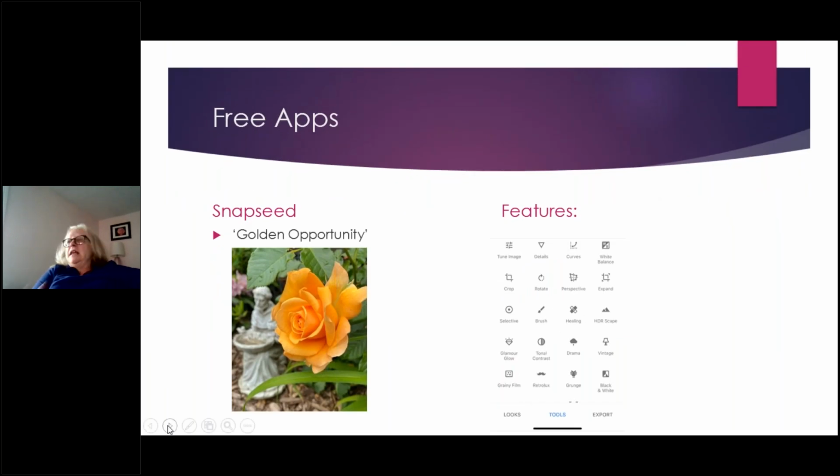Here's the Snapseed. Now, Snapseed came out pretty much first. It goes for Android or for iPhone. That's a golden opportunity in my front yard. It's just such a beautiful rose. I love it. But you can do everything.